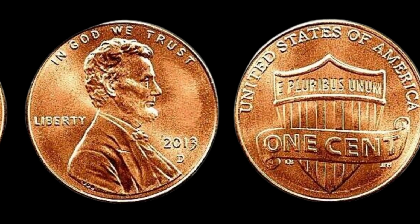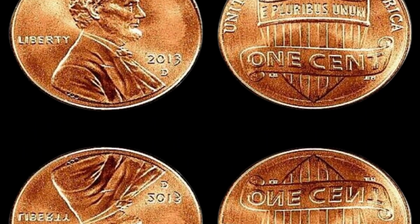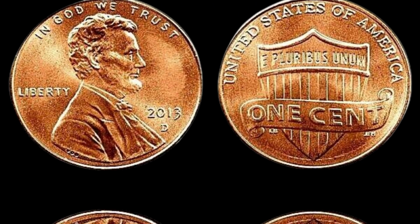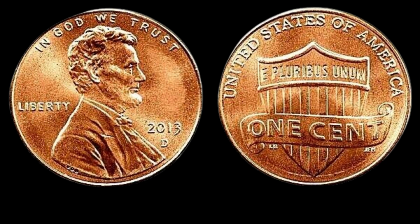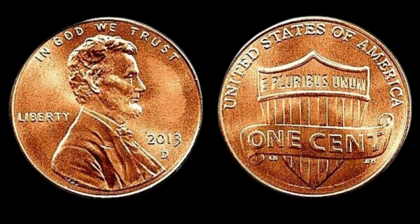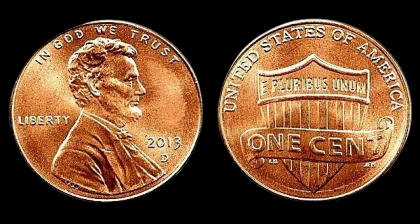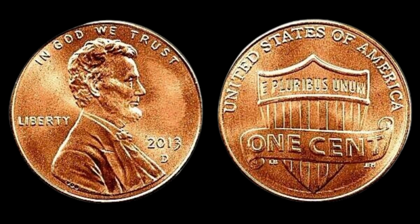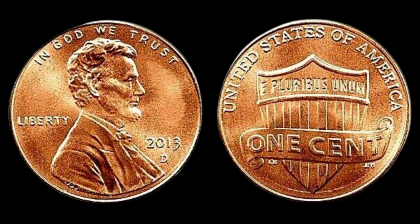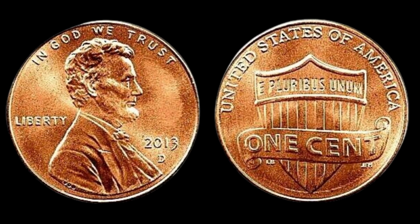First, let's talk about the 2013 Lincoln penny. This coin was minted at the Denver Mint, hence the D mint mark. Over 3.5 billion of these coins were produced, so at first glance, it doesn't seem like anything special, right? After all, it's just a standard zinc penny with a thin copper coating. But sometimes, a tiny detail can make a huge difference. And in the case of this specific 2013 penny, a rare error or unique feature could turn it into a record-breaking collectible.